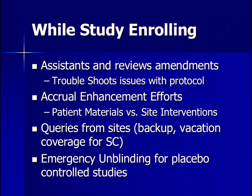While a study is active in enrolling patients, we assist in reviewing the amendments that happen. All studies get amended at least twice a year, it seems like. We'll also help troubleshoot issues that go along with the protocol. Maybe a protocol needs accrual enhancement, and that is where we engage the study team to say what can be changed about the protocol. Maybe we need to engage our advocacy group to help develop materials. Maybe we need more site outreach with webinars, or have you contact the sites, or mobilize sites that have been great accruers in the past. Those are the types of activities that the executive officer can help the study chair with.